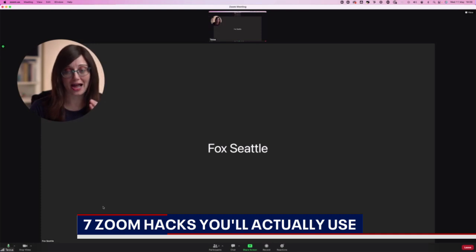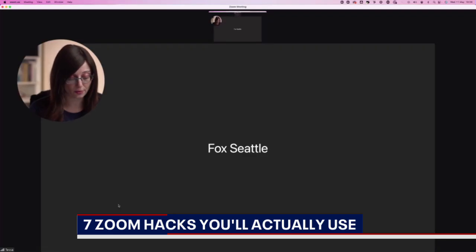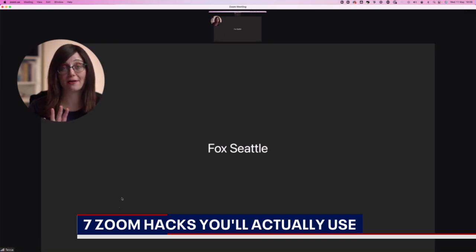On your keyboard, I use a Mac, but there's a shortcut for Windows as well. To turn your camera on and off, you just do Command, Shift and V, and on Windows, you do Alt and V. If I do this, you'll see it turns my camera on and off really quickly. There's a shortcut for your microphone as well. It's Command Shift and A, or Alt A on Windows. So again, just quick. With the touch of a button, you can very quickly do it, because sometimes you start to panic when something happens and you need to quickly turn your camera off, and that is a quick shortcut to do it.